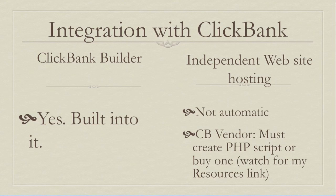As far as integration with ClickBank and being able to sell things via ClickBank, that integration is built into ClickBank Builder. So that's pretty simple and straightforward, whereas with independent website hosting, that integration is not automatic, and it will require a little more time and effort for you to integrate your sales page with ClickBank.